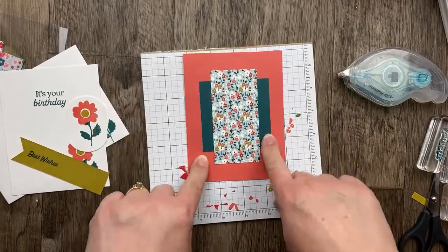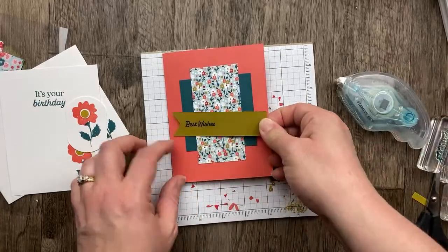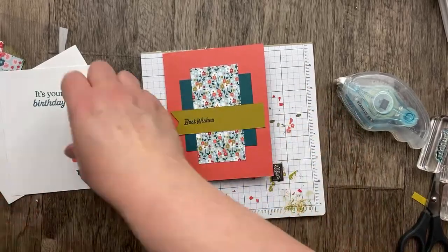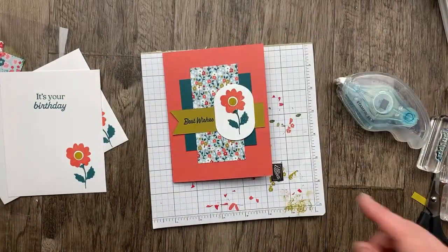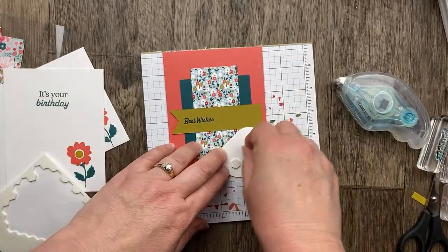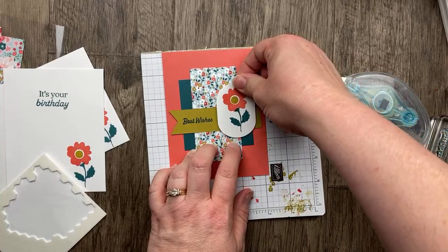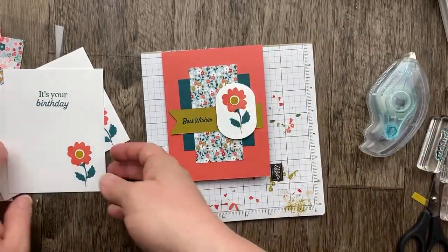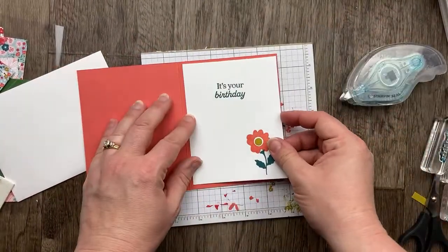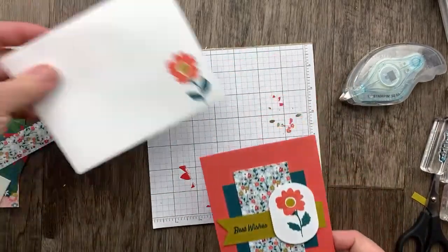So I got the square in the middle and then the 2x4 paper here. You might recognize this layout. I have made it before, but it makes me happy, so I thought we'd do it again. And then our little oval is going to be over there. Isn't that so cute? We're going to add that with Stampin' Dimensionals. And then on the inside, we're going to add this inside piece. We have our matching envelope.